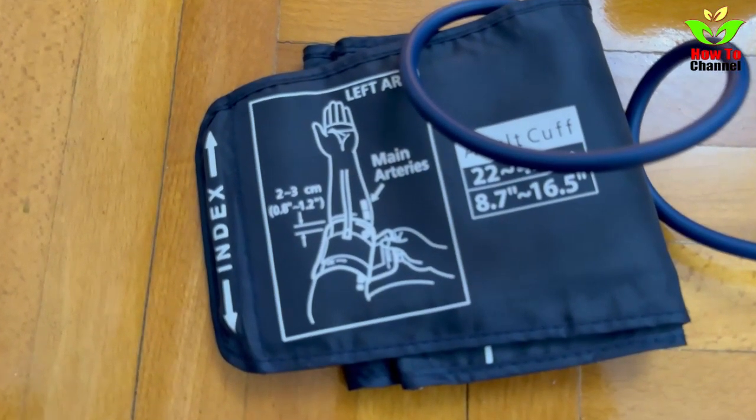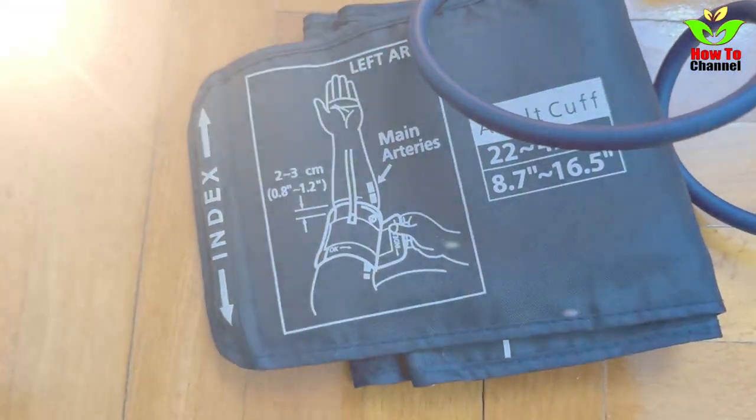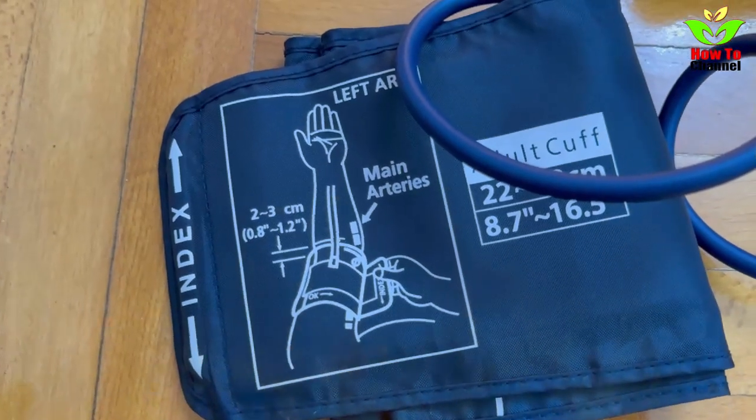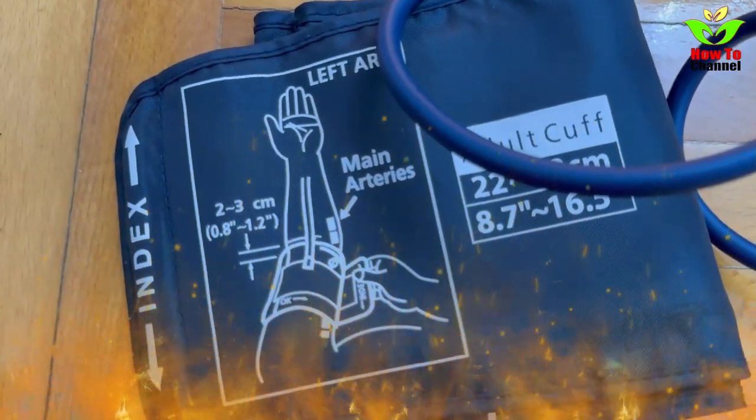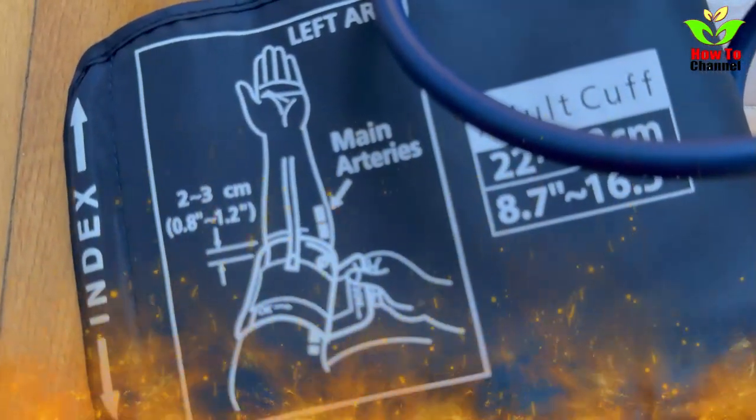My patient Derek had been using an outdated wrist monitor showing normal readings, while his actual blood pressure was dangerously high. Switching to a validated upper arm cuff revealed the truth, allowing us to begin proper treatment before complications developed.